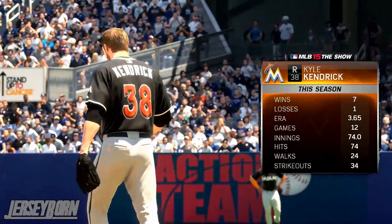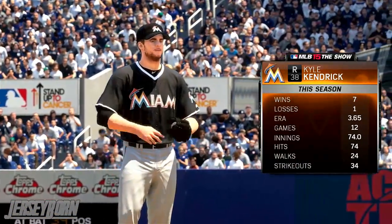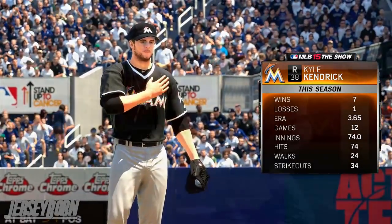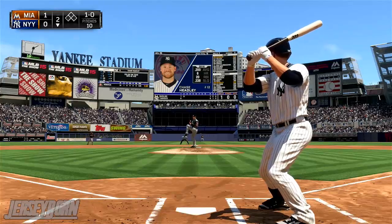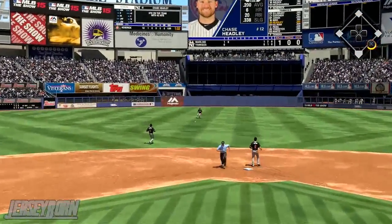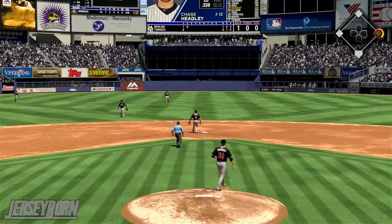Bottom half of the second we go now as Kyle Kendrick on the mound for the Marlins, 7-1 with a 3.65 ERA in 12 games started. Their winningest pitcher on their staff. So, Chase Headley at the plate, takes the 1-0 pitch inside, outs it to center field. He's on first with a base knock.